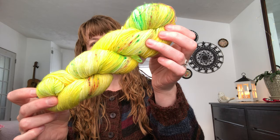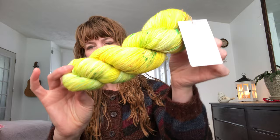This is by Gypsy Soul Fibers, and the colorway is called Daffodils. It's on a 75% superwash merino, 25% nylon sock base. It'd be fun for spring.